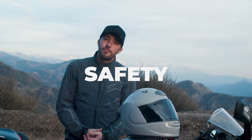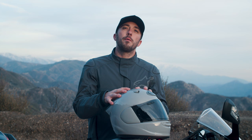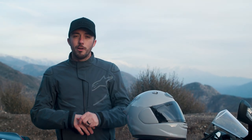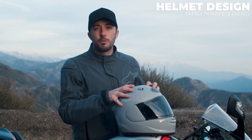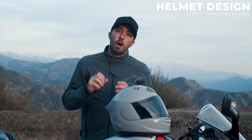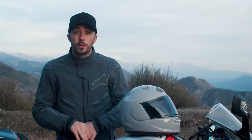All right, next up is safety, and we all know that safety is really important. With Arai, everybody always talks about the shape of the helmet. Why don't they change the shape? Why don't they make it more modern like a lot of the other helmet companies? The reason that they stick with this shape is because it deflects objects best. Arai is all about safety. That is all that they care about.